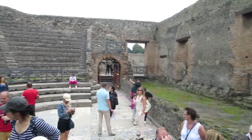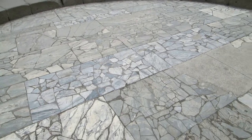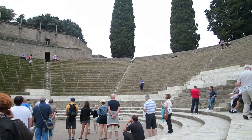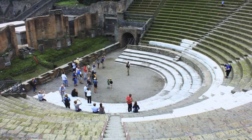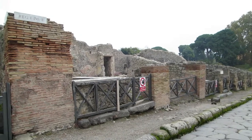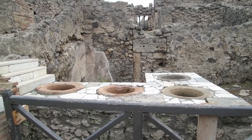And over here is where the musicians used to be, in the back. They did have marble floors though, look at that. Fancy! And this is the big theater. You would come out of the theater, that's on the right, and then you would come to these little places where you could get your food and drink right after, just like we do nowadays. These ancient bars and stores are called pergola.